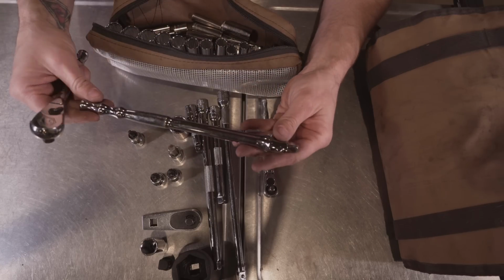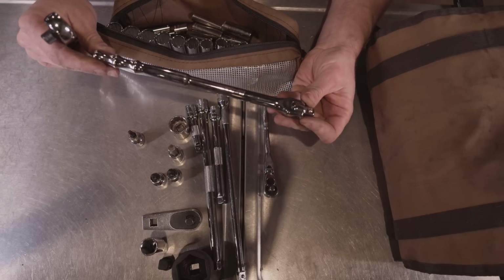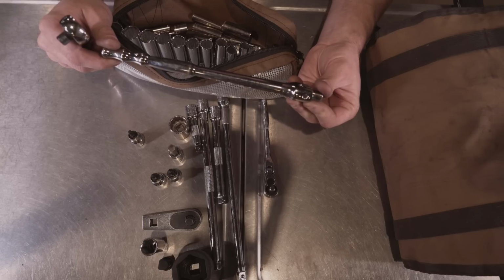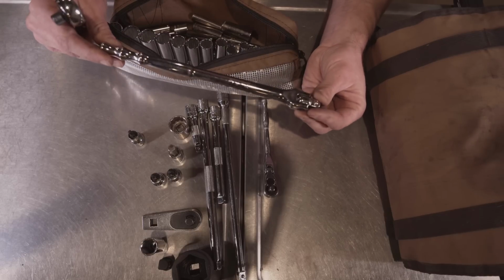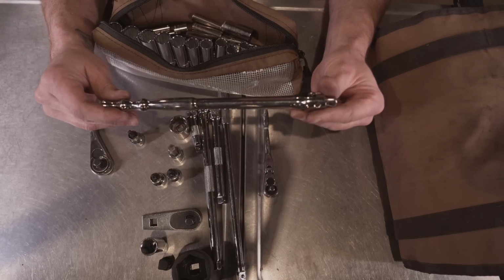I got a little breaker bar. You can put a pipe over that if you need to. And I think I do carry a pipe. I don't remember. Anyway, I have some form of fitting a pipe over the top of this. So I have my high lift. That's something I do. Totally forgot about that. I knew I had something.